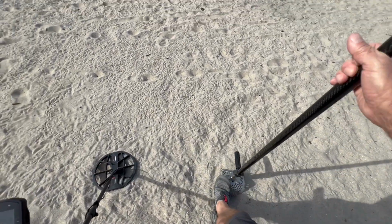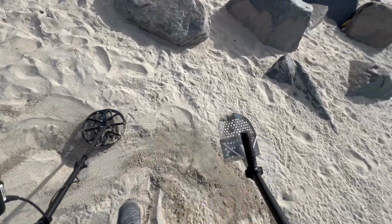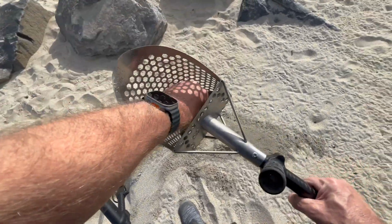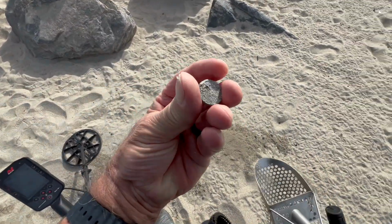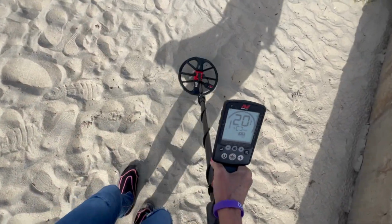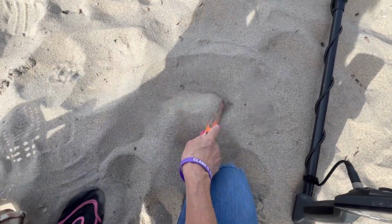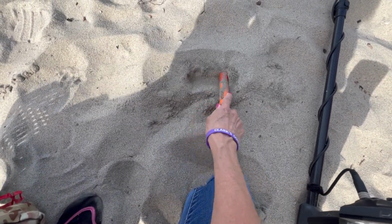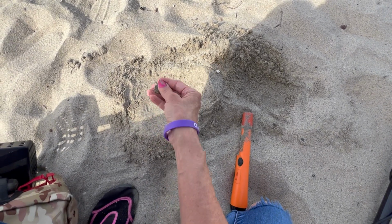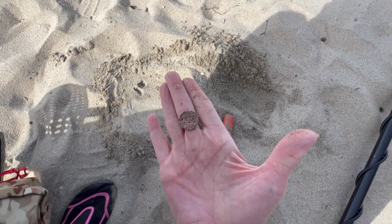$52.53. Let's take a peek. All right. That is a penny that's seen some better days. All right. Got our second penny here. Yep, there it is. And that's another crusty one. All right, let's keep going.